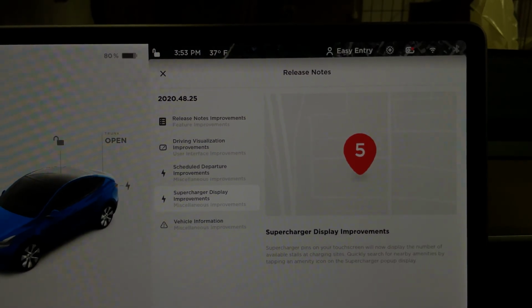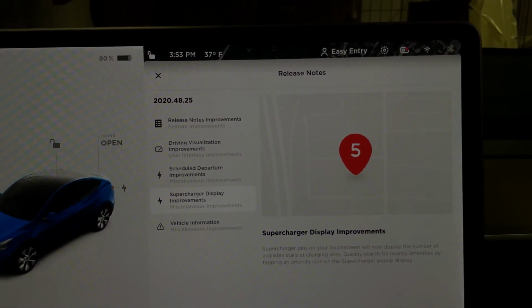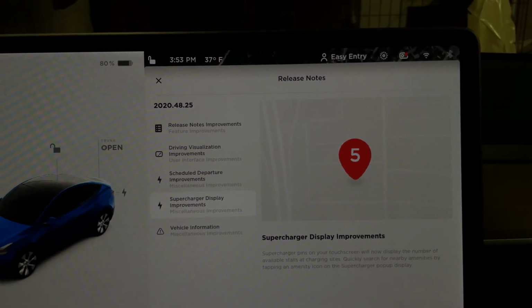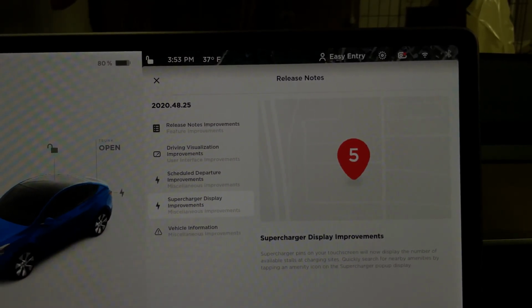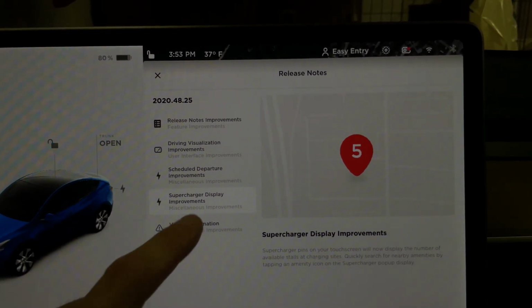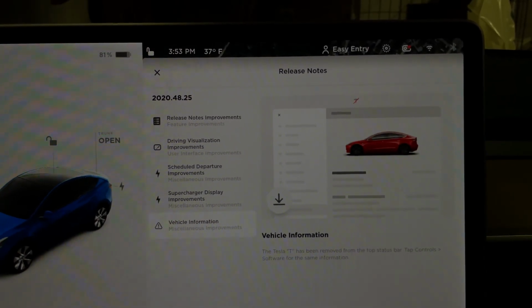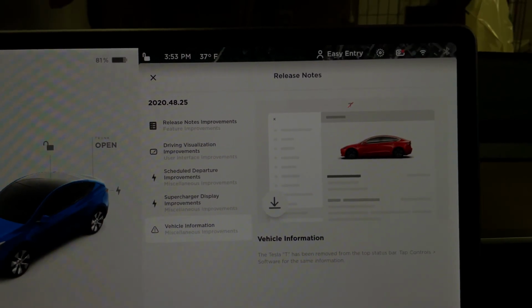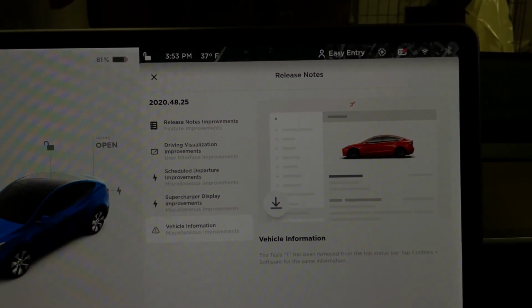Supercharger display improvements. Supercharger pins on your touchscreen will now display the number of available stalls at charging sites. Quickly search for nearby amenities by tapping on an amenity icon on the Supercharger pop-up display. Vehicle information. The Tesla T has been removed from the top status bar. Tap Controls Software for the same information.